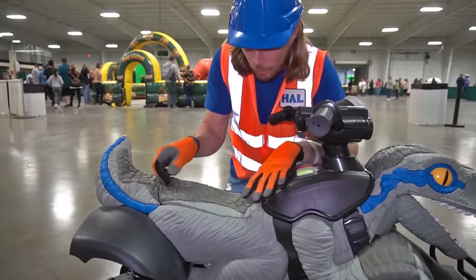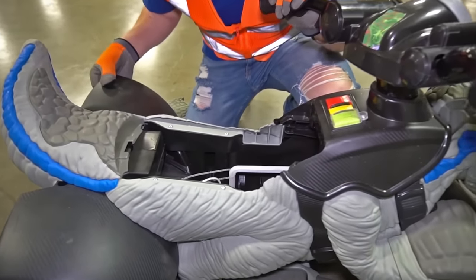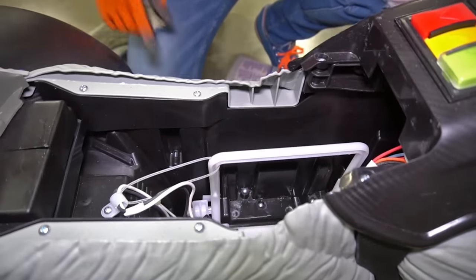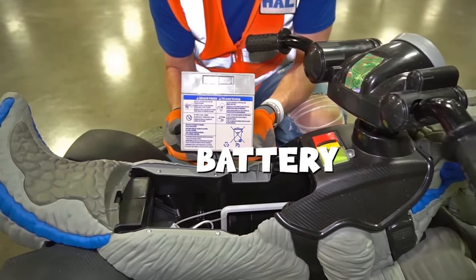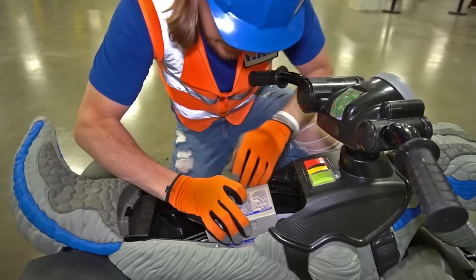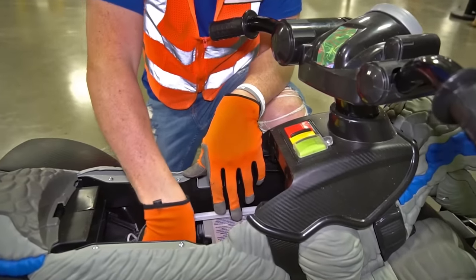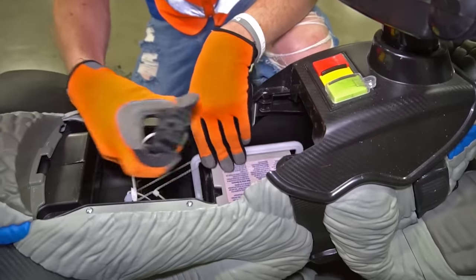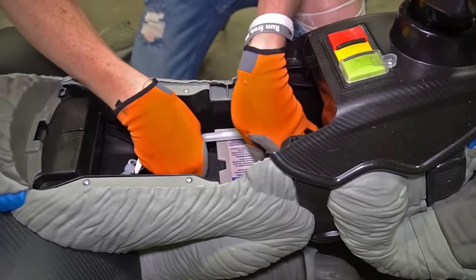So, let's open this up. Oh yeah. Look at all these cool wires and stuff inside. Isn't that awesome? We gotta get the battery inside. It's a pretty heavy battery. All right, so we gotta slide it right down inside here, just like that. Go! And then we gotta plug it in. Take this plug and we slide it right there.